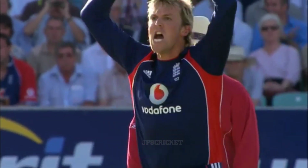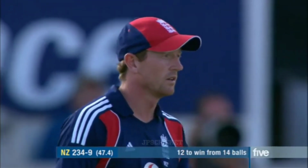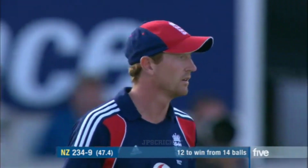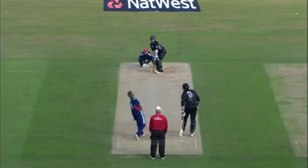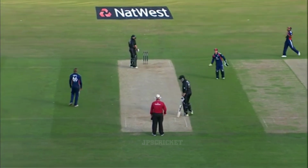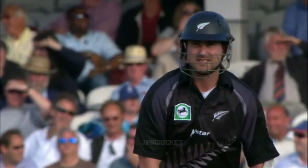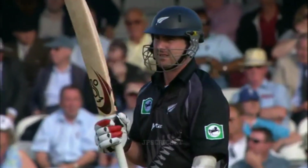I think so. Gillespie simply can't get it away for a single. Does he want a single now? Oh, lovely off-spin bowling. Swann prepared to flight the ball just outside off stump and get it to spin. Well, he might as well block this last delivery.